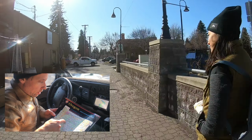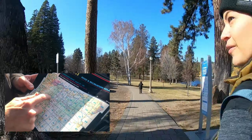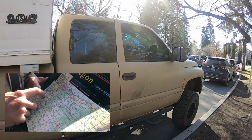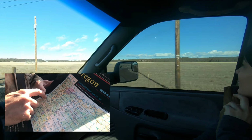Leaving Bend, we're gonna go north. We're gonna come up here off of this. It's 242, even though it's not gonna say it. And then we're gonna connect into 126, run all the way out here past Springfield to Eugene, cut across the highway, I-5, and then out to Florence to the sand dunes.